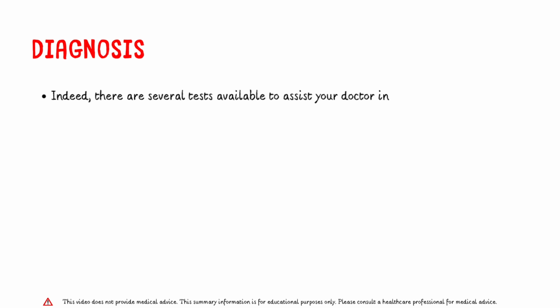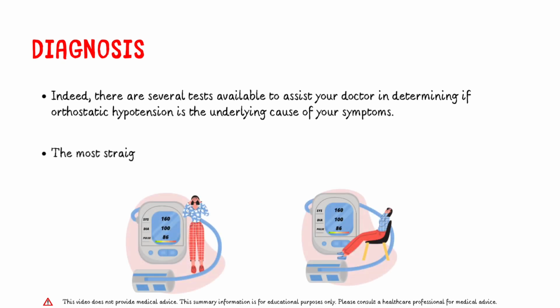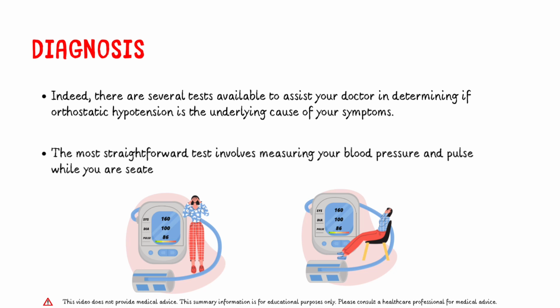Are there diagnostic tests for orthostatic hypotension? Indeed, there are several tests available to assist your doctor in determining if orthostatic hypotension is the underlying cause of your symptoms. The most straightforward test involves measuring your blood pressure and pulse while you are seated or lying down, followed by measurements after you stand up.